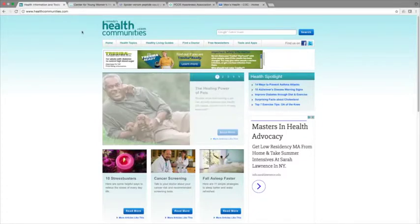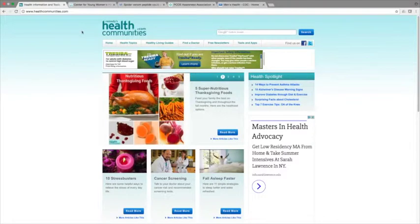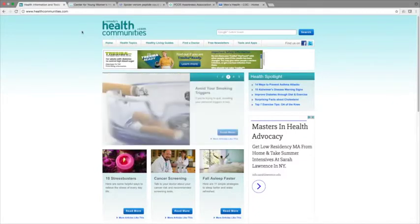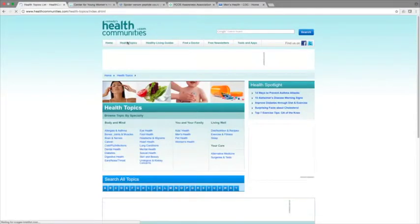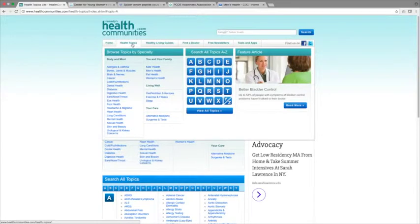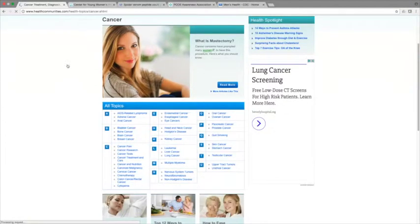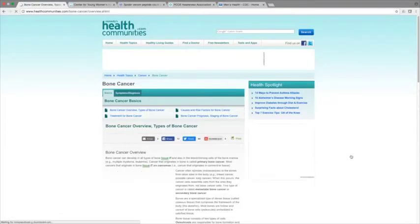The example I'm going to use for timeliness is the website on your screen now, hosted by Health Communities. Now, at a quick glance, certainly this website seems to offer pretty robust information, so let's take a peek a little bit further and see what they offer. Let's start by choosing health topics in the navigation bar in the top. And then let's narrow it down even further by choosing cancer. Now, since cancer is, of course, another broad category, let's narrow it down yet again by choosing bone cancer.